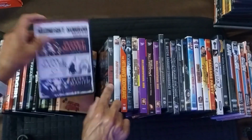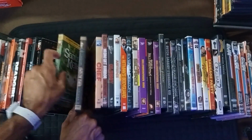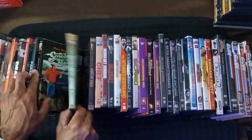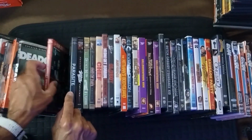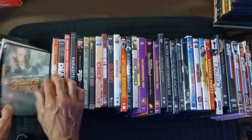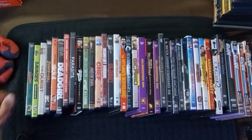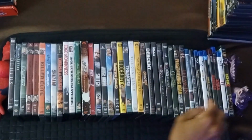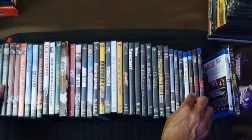Oldboy's awesome. Most of the Puppet Master movies. Chef is amazing. In the Heat of the Night is amazing. This movie's worth watching at least once. Weird cartoon, Smoking a Bandit, never seen it. Cannot wait to see this one. Most of the Leprechaun movies, that just looks interesting. Don't know what it is. The Guest is good, Savages is good, and Jungle Cruise is also entertaining. Starting off strong, Tim Curry, the original It, Smile, can't wait to watch that horror movie.